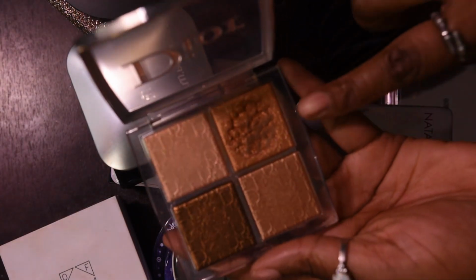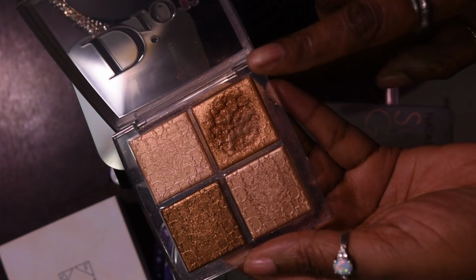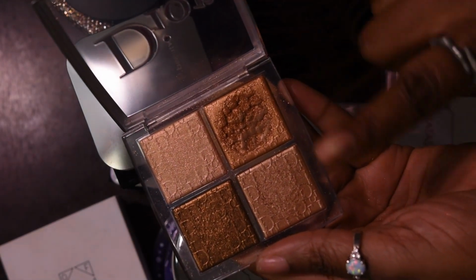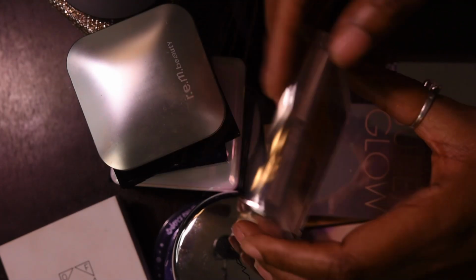Another kind of smaller highlighter palette is this one from Dior. At one point, this was in a declutter, or not a declutter, a project pan. That's why you see so much use in this pan, but I love this palette. This is in the shade Copper Gold Keeping.